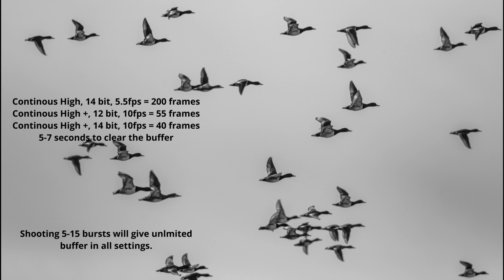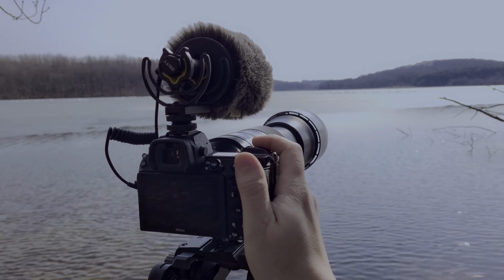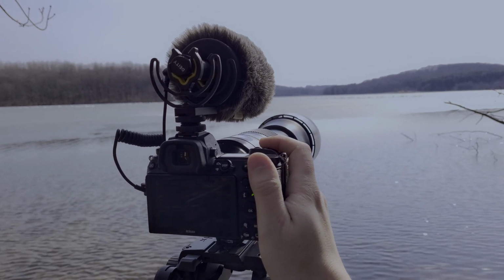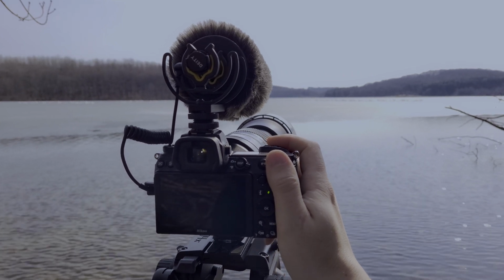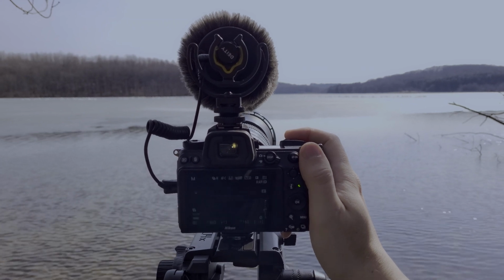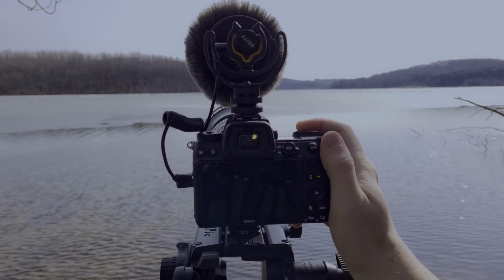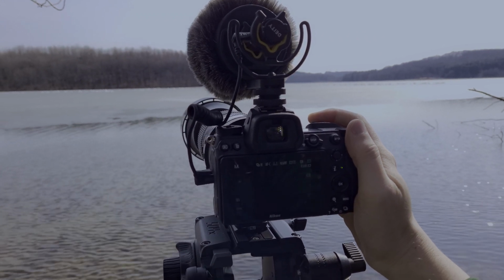Shooting bursts of 5 to 15 frames in either option will net you an unlimited buffer depth, regardless of 12 or 14-bit and high versus high plus. And here we just have a clip of 5.5 frames per second in continuous high, and I've honestly never hit a full buffer in high or high plus with the camera, and as mentioned, it clears very nicely. In these instances, I'm using a Sony 64GB XQD G series card.